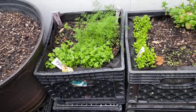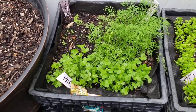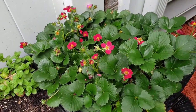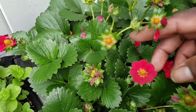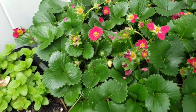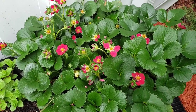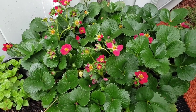These milk crates on this side have a variety of herbs in them. You know, we have some oregano, some dill, some parsley, some cilantro, and then the third plant over here is a strawberry plant, and this is really blooming up nicely. Lots of strawberries on this. We tried lots of different variations this season. I think this is probably the third one that we tried to plant. The other ones, for whatever reason, didn't really take.